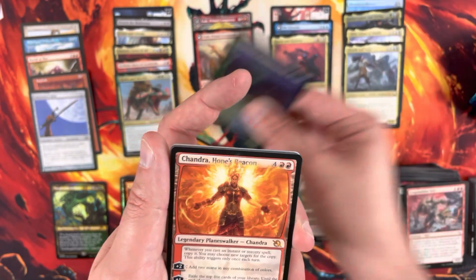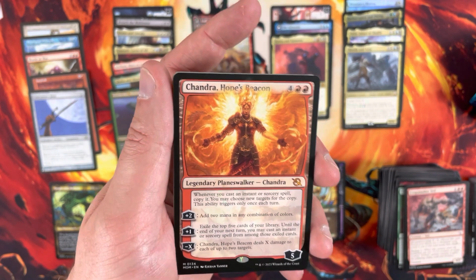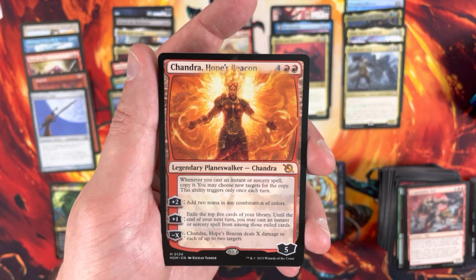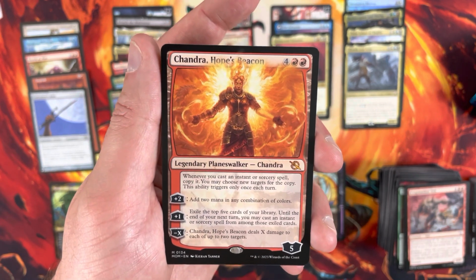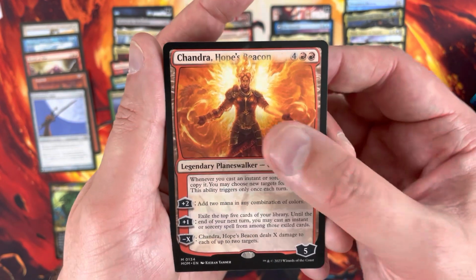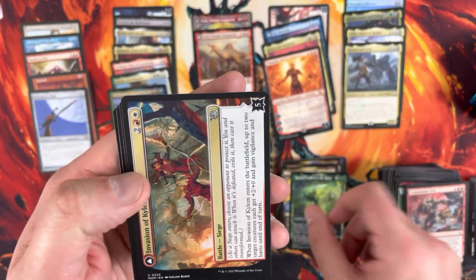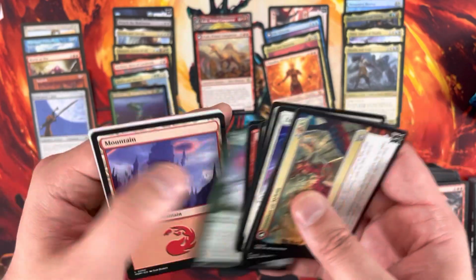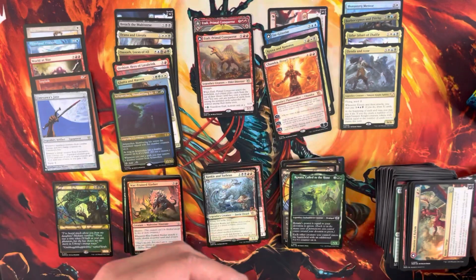Ooh, Mythic. What do we have here? Yeah, hey, nice. This is a quality Mythic. This is Chandra Hope's Beacon. A card that kind of started out in the $4, $5, $6 range and has actually ticked its way up. Maybe even seeing a little bit of play. I think Chandra's probably an $8 to $9 card. So that's pretty good. Definitely will take that. Renata after that. And we're off to the races again with our commons and uncommons. Cool art card.